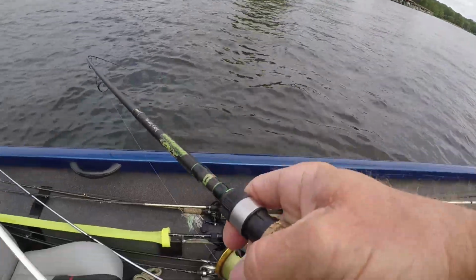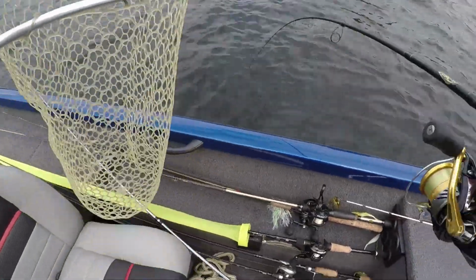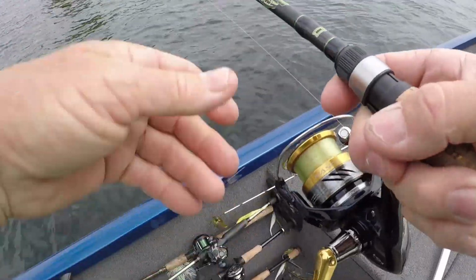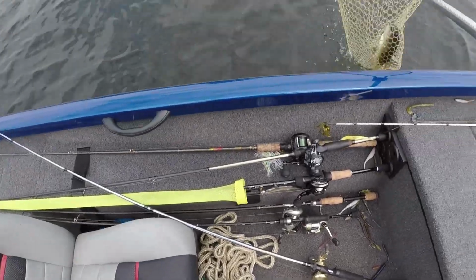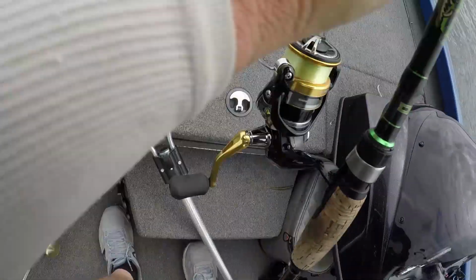Well, guys, the last one I reached for my net when he got off. You ain't gonna break me off, are you, buddy? I know this is the spot, the way it's fighting. When I reached for my net, he jumped. No, that's a largemouth. He fooled me. First largemouth I've caught today.